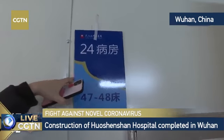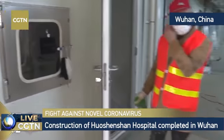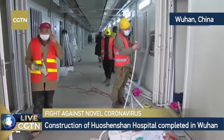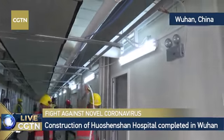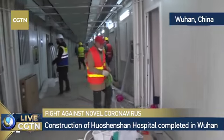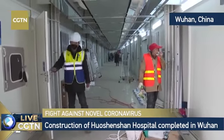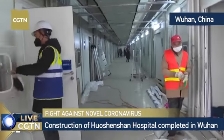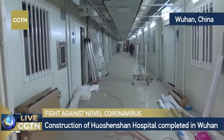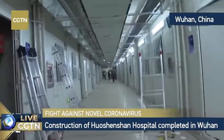infectious disease. So you can see this is Ward 24, Huoshenshan Hospital, and beds number 47 to 48. So basically we can tell exactly how it looks. Right now we're doing the final preparation, and also look at the lightings, and we have the sterilization equipment all in place. We talk about the military will take over and also perform the job. According to our knowledge, that 1,400 medics are from the armed forces. So they are tasked with treating patients in the Huoshenshan Hospital.